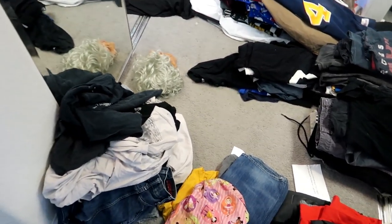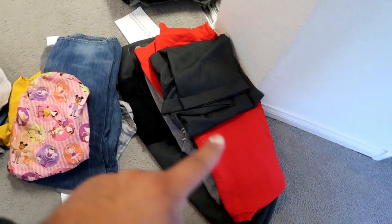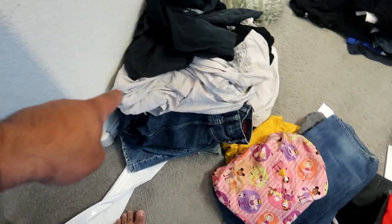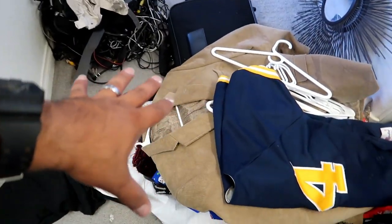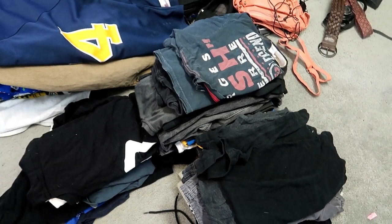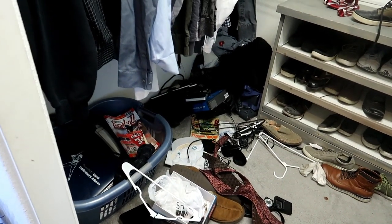All right, you guys, I know this looks like a mess, but it is progress. I've got Poshmark clothes I'm gonna sell. I've got giveaway clothes, donations. I've got trash. I've got these clothes and piles that I've got to organize. Here's all the clothes that are gonna get hung up. And these are some clothes that I've gotta go through to decide if I'm gonna put them in my drawer or put them in the closet. So, still got that corner to go through, you guys.